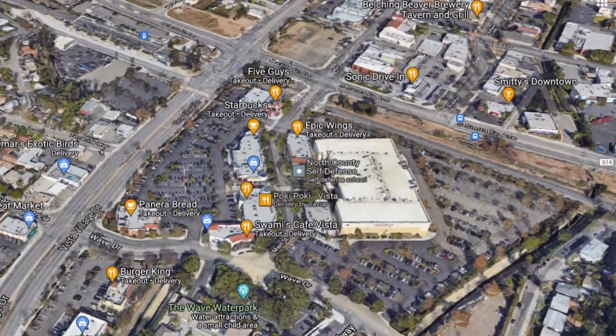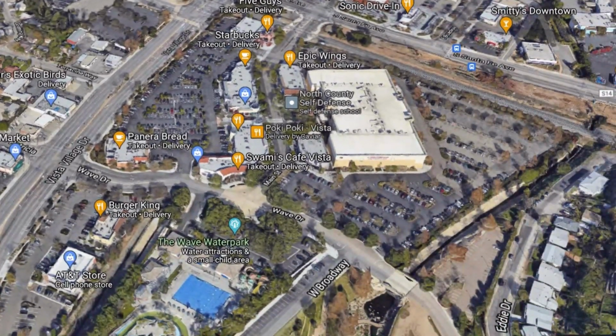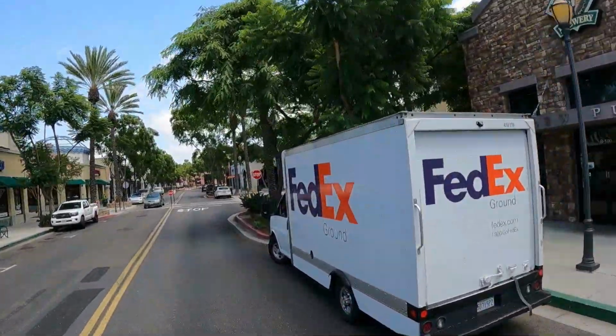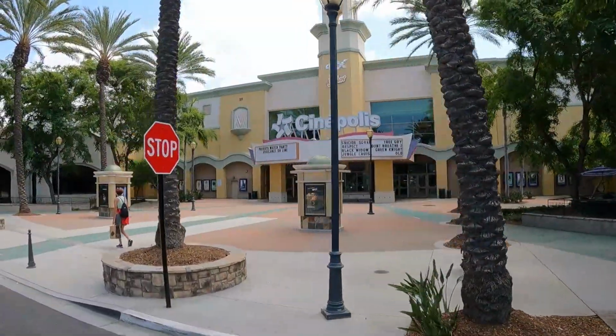So we are cruising through kind of the newer area of Vista Village. You've got a ton of shops, kind of everything you need in here, a bunch of restaurants. A lot of them are gonna be chain, even if it's smaller franchises. But you got Lamppost Pizza, you got a Five Guys Burgers, you've got a lot of options, a little pokey spot, and also the Sinopoulos movie theater is right here as well.